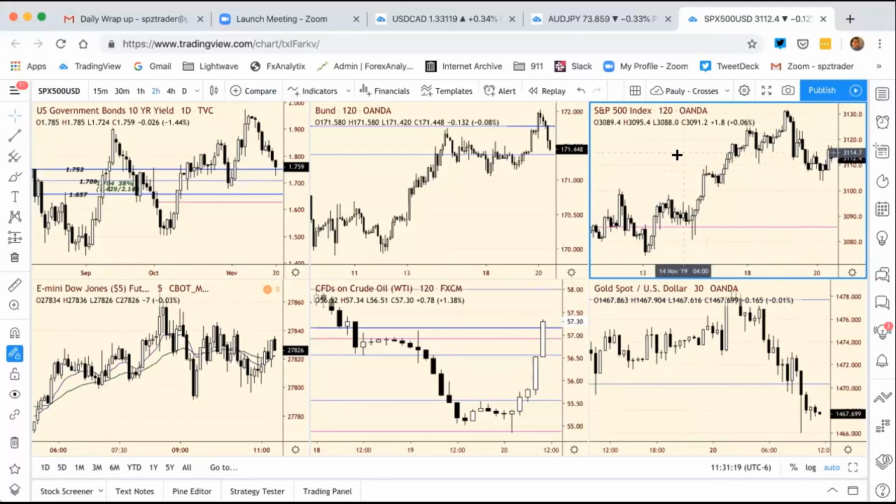We've also seen the bonds come back up. Obviously, we're looking here at yields, an inverse relationship. Also on the Dow future, same thing, they've come off their lows, but they're just like the S&Ps, basically marking time in this area, although I think potentially we can start to work lower as the week goes by.